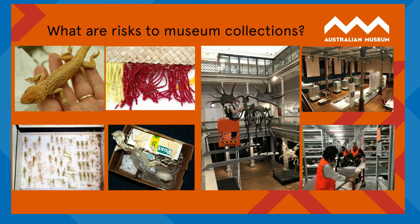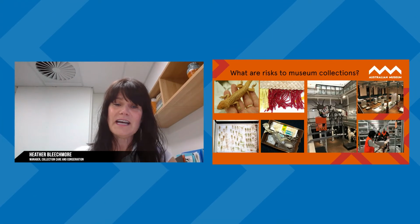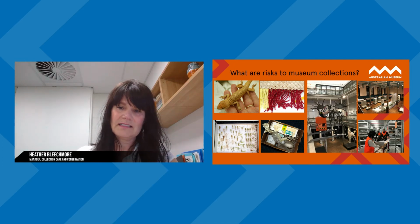As I mentioned, identifying risks before in the previous slide, risk assessments and mitigation strategies are a big part of our role when we enter gallery or collection stores to conduct an assessment. And we are often looking for risks, and these are things like insect attack, unstable environments, light damage, and evidence of physical damage. You might be interested to know that attack from insect pests is the single biggest threat to museum collections.